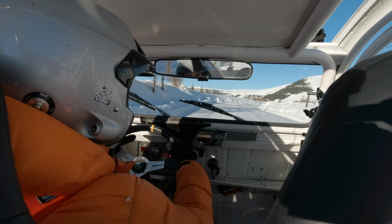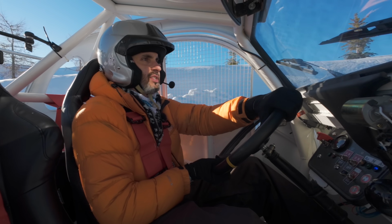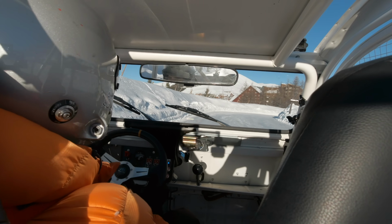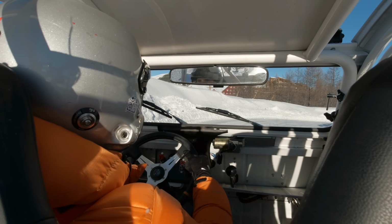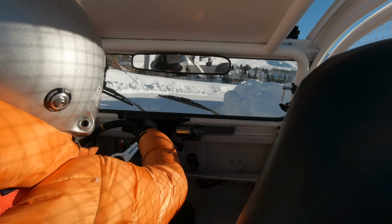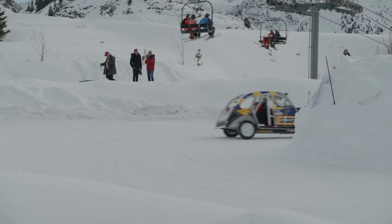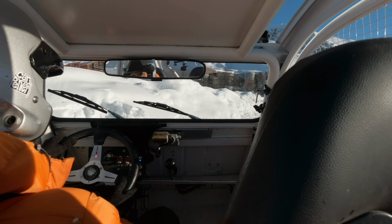This is so slow, but also really testing of your car control. Really testing. So, excuse me while I concentrate. Every car person, every car pervert should do this before they die.